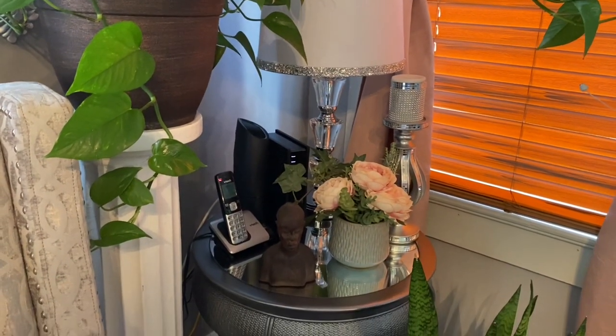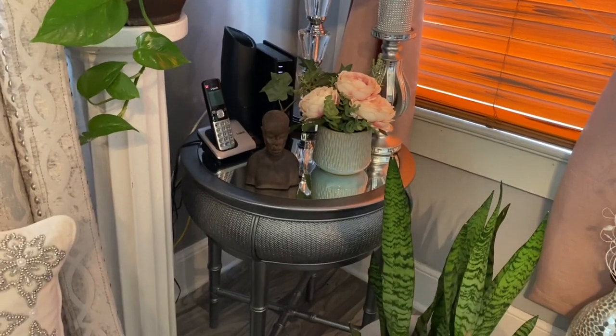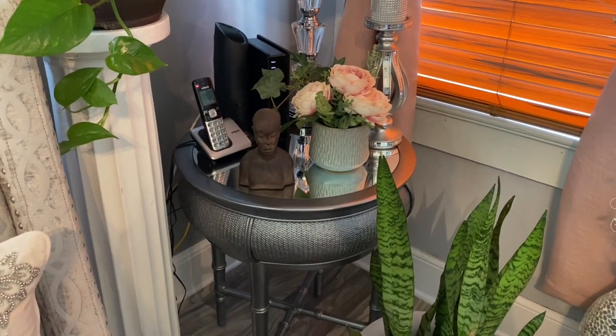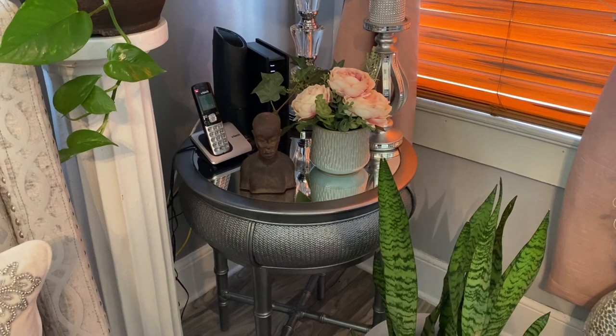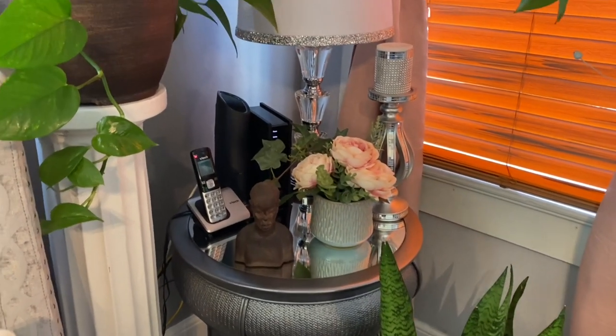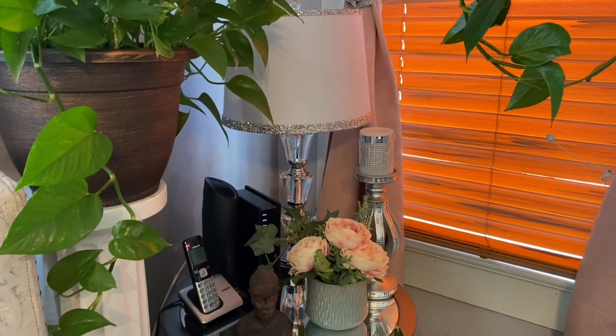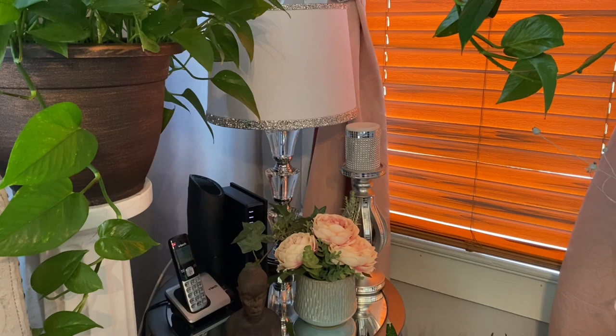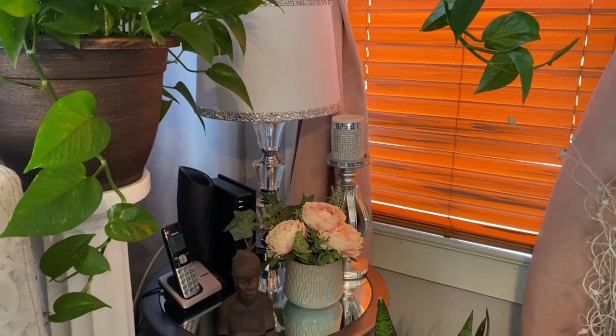But again, back to my table. I got that in Goodwill for $15. I ended up redoing it, and it's very heavy. I took it to a glass maker, and he put the mirror in the middle for me. I loved it because it was different. And the lamp came from Wayfair, and I ended up blinging out the lampshade, and I did the candle.